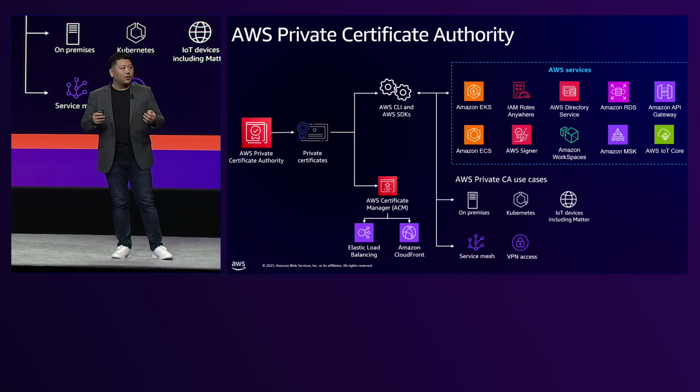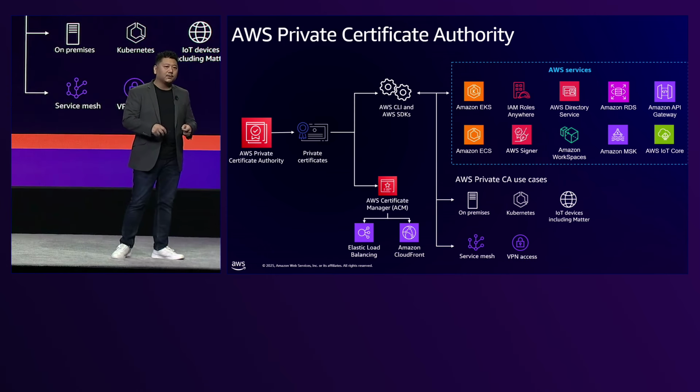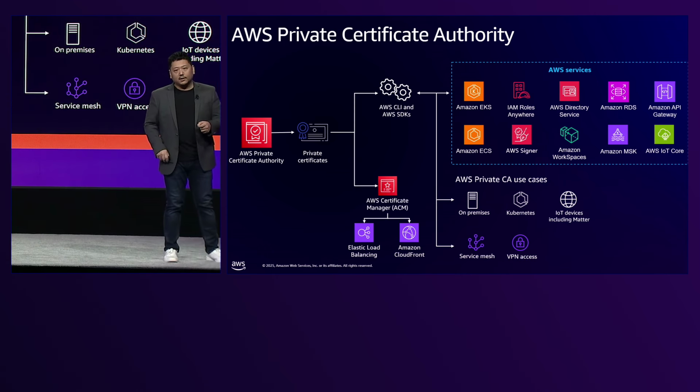And as I mentioned before, we integrate with ACM, allowing you to then use private certs on things like load balancers and CloudFront if you would like.